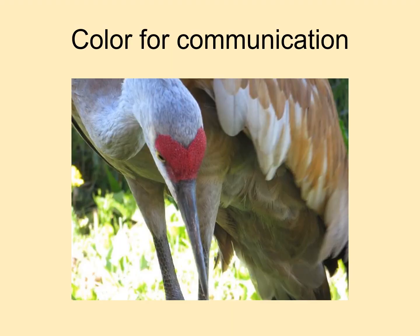Each sandhill crane has a red patch on its head. This is bare skin that can change size in order to express how a crane is feeling. The patch gets bigger when a crane is very excited or when it's feeling threatened. The large patch is a way to communicate to other cranes to stop and pay attention.